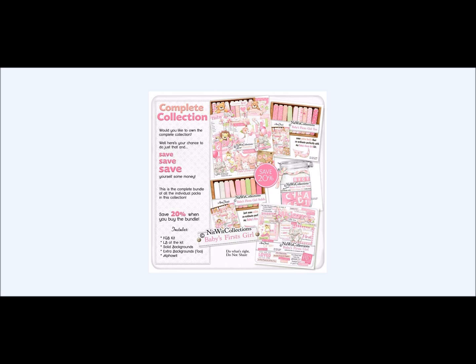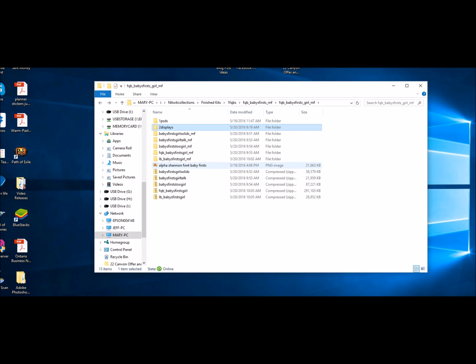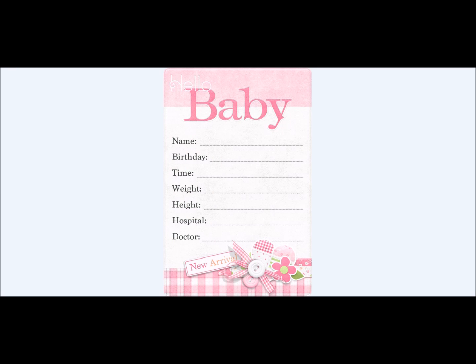So let's get in and have a look and see exactly what is in this entire collection for you. In our FQB, we have our announcement card. Obviously, it's a really nice thing to have. When you have a baby, there are so many details that you want to capture and preserve forever that we thought this would be a very suitable element for you to use. Whether you're doing cards, mini albums, scrapbooking pages, whatever, this is perfect because it lists all of the details of that very special day.